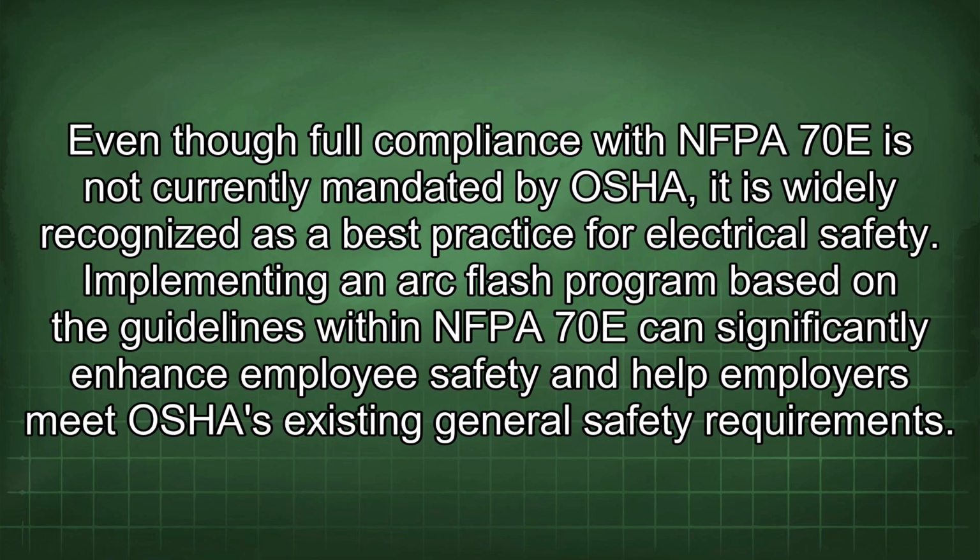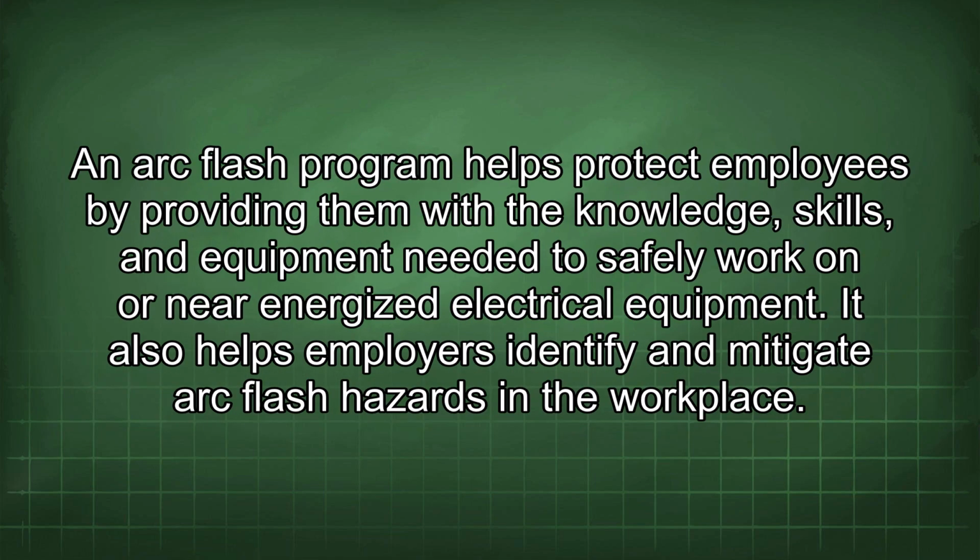Even though full compliance with NFPA 70E is not currently mandated by OSHA, it is widely recognized as a best practice for electrical safety. Implementing an arc flash program based on the guidelines within NFPA 70E can significantly enhance employee safety and help employees meet OSHA's existing general safety requirements. An arc flash program helps protect employees by providing them with the knowledge, skills, and equipment needed to safely work on energized electrical equipment. It also helps employees identify and mitigate arc flash hazards in the workplace.